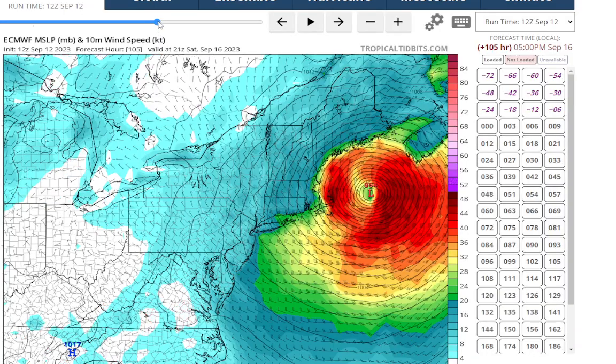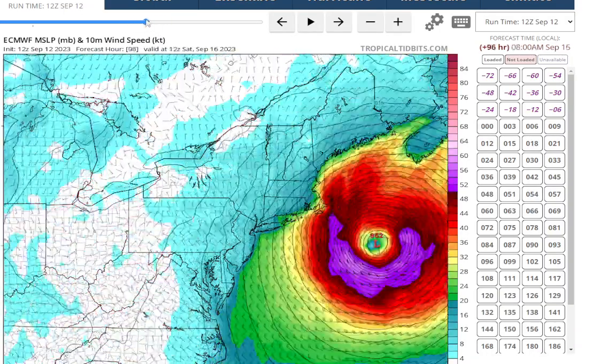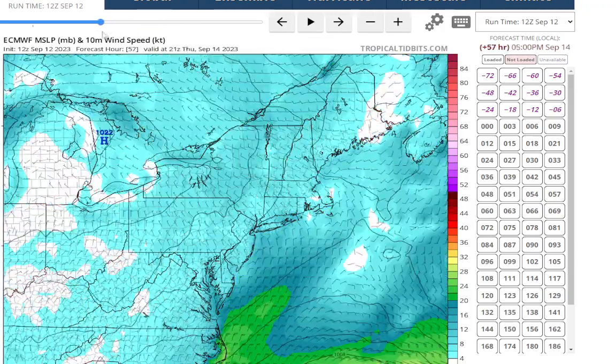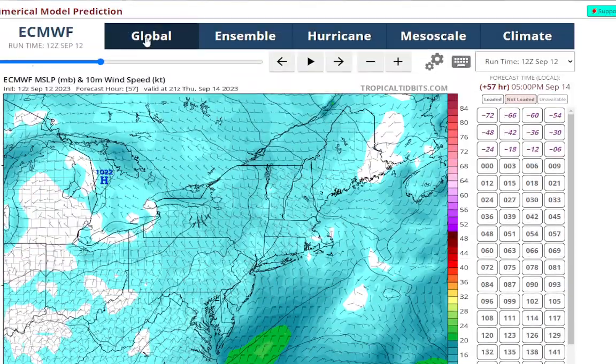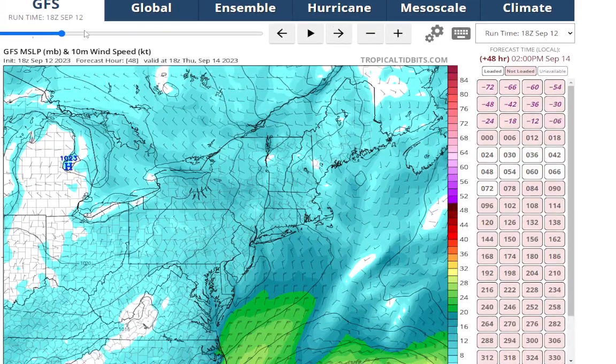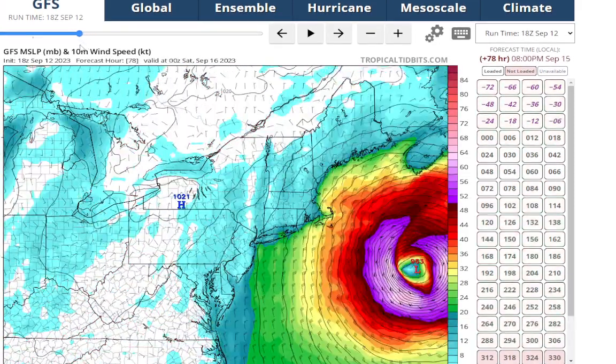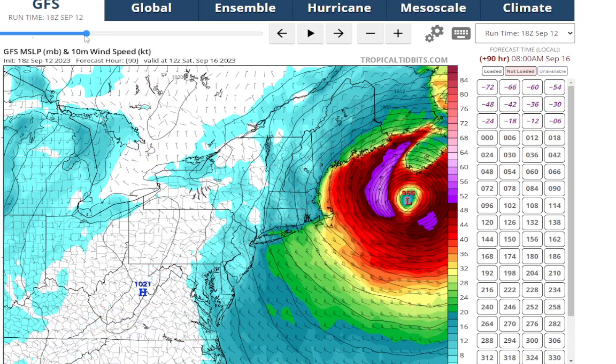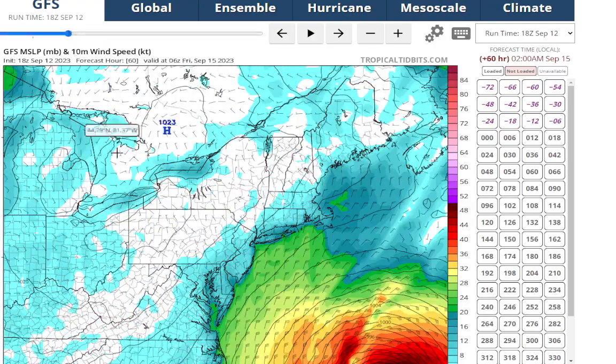So Fiona, this is a lot more powerful than Fiona, and that's the scary thing about it. It's a bigger storm too as well. So that's what the European looks like. Now, if we go back to the GFS here, you'll see the GFS doesn't have that bump westward. It just keeps generally going straight north. And that would keep the worst of the wind field to our east, though the Cape could still get into it. Nova Scotia would get a direct hit there.